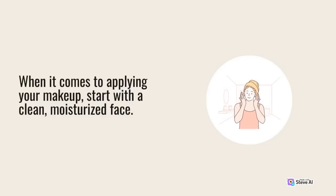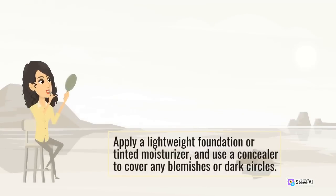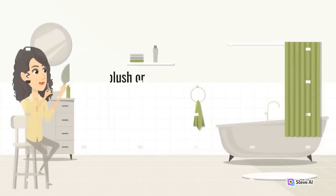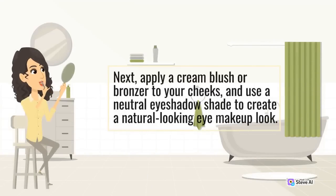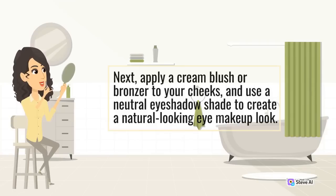When it comes to applying your makeup, start with a clean, moisturized face. Apply a lightweight foundation or tinted moisturizer, and use a concealer to cover any blemishes or dark circles. Next, apply a cream blush or bronzer to your cheeks, and use a neutral eyeshadow shade to create a natural-looking eye makeup look.